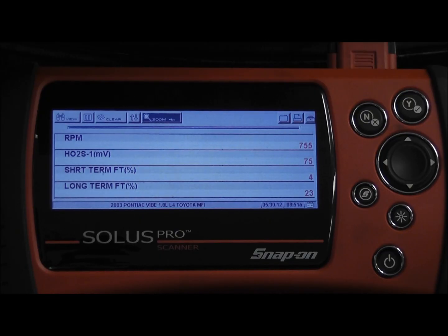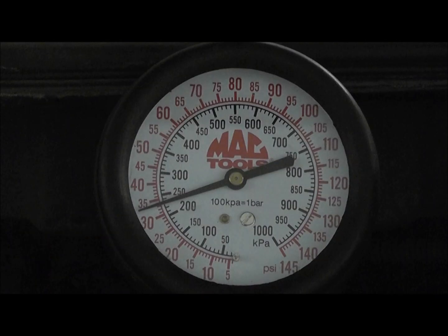So the next thing we're going to do is an injector balance test and see the result of that. Okay, I kind of jumped the gun on you guys on that last segment. I said we're going to do a balance test. You know, we know where this problem is on this car.